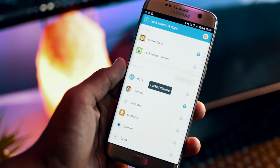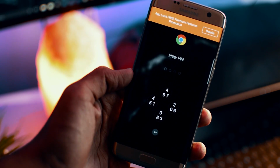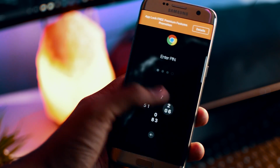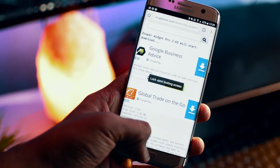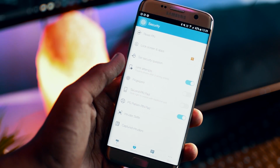You also have a dedicated app lock section where you can lock different applications. For example, I just locked Chrome, and whenever I open Chrome, I again have to enter my password, which is in this case 2106. So you can see that it gets unlocked that way. It's a really creative way to prevent people from accessing your phone.